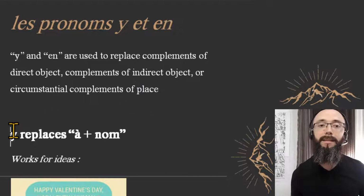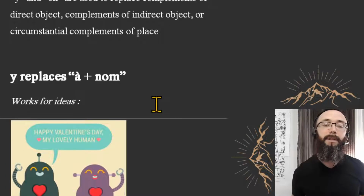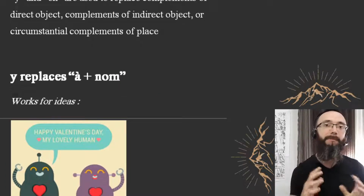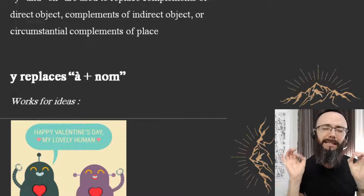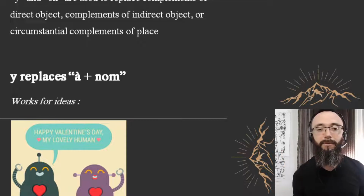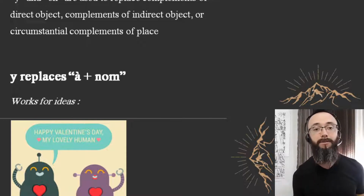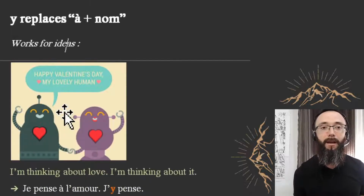And we're going to start with y. Y, which is pronounced "ee", replaces à plus noun. And this is a very simplified explanation of the rule, but it can be a bit confusing to go in depth on each and every tiny little exception of the rule. So we're just going to start with a building block of the rule, and that'll cover 90% of the cases, which I think is interesting because this video is not going to last for hours. So it's a good use of your time, possibly.